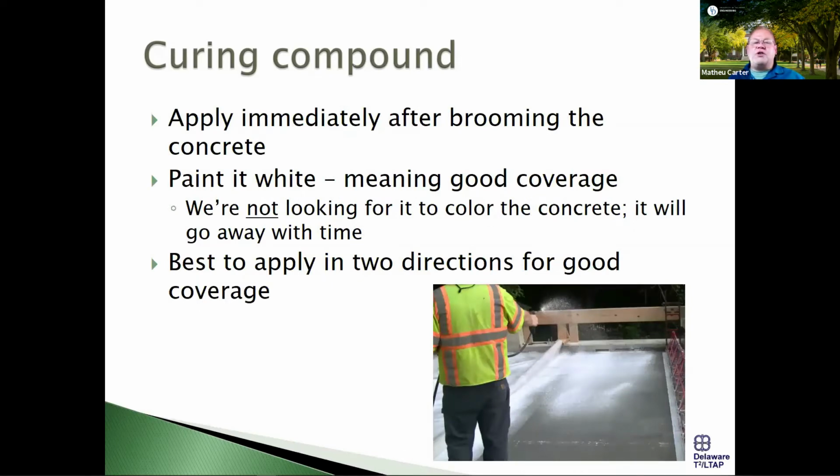Again, this notion of painting it white, our point there is that we want good coverage, and we want to get enough of the curing compound on the surface to do its job. Much like we would for some other coatings, oftentimes doing it in two directions is a good way to affect that. And we really want to get curing compound, or if we're using other curing methods, on the surface as soon as we can, as soon after finishing and brooming the concrete as we can.